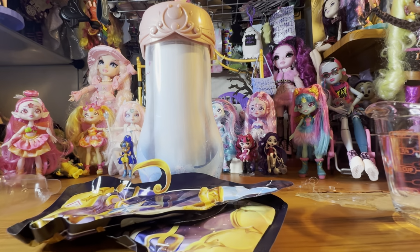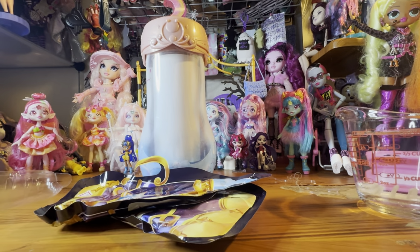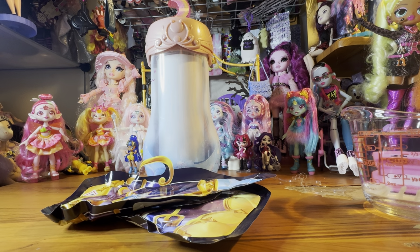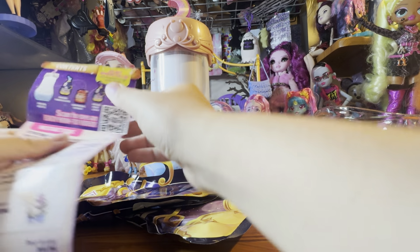Allow me to grab some scissors. Hopefully we won't make as much of a mess as we did before. I do have a towel on standby though, just in case. And hopefully this is enough water. We'll find out. It's going to work.